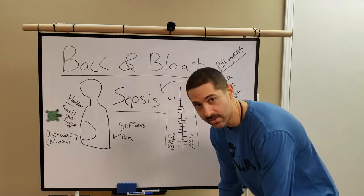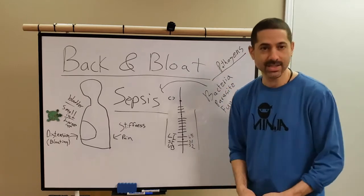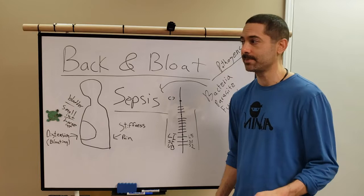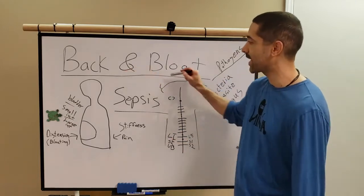They're always stretching, forward bends. The quads are tight. The calves are tight. The psoas, the inguinal fold is always tight. A lot of people say they have stiff lower bodies. A lot of this comes from back and bloat.